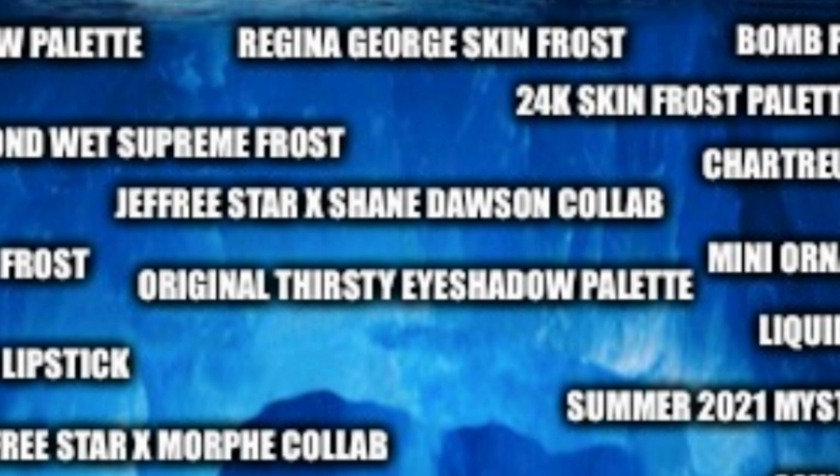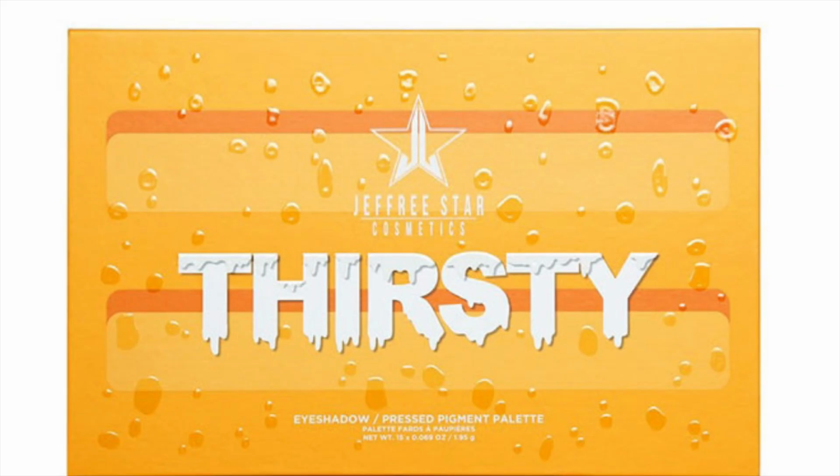So we have the original Thirsty eyeshadow palette, which does have eyeshadow and pressed pigment palette on it instead of artistry palette. So this one's a bit harder to come by. This is the original release. When it was first released, this is the one that came out, and then when it was re-released, it came out with the words artistry palette on it. So this one's a bit harder to come by because the market is a little bit watered down with the ones that say artistry palette.